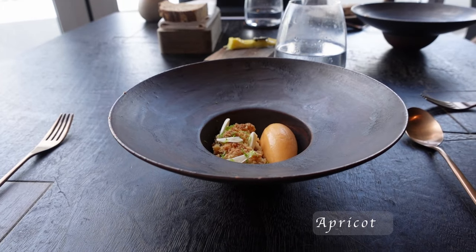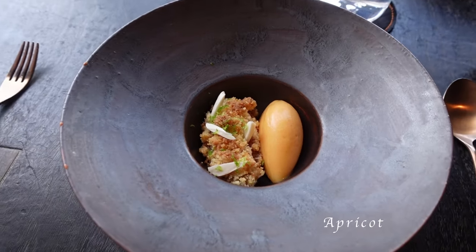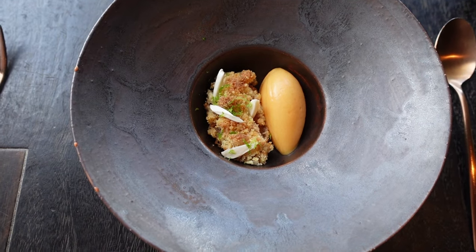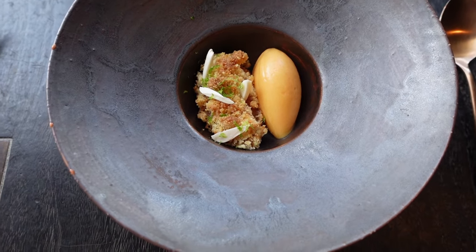First dish about apricot. The left hand side is the hot apricot compote, seasoned with some verbena. Putting on the top some fresh almond and lime zest. Right hand side is apricot sorbet. It's our first dessert. Super good, some fresh almond. You can basically taste the whole spectrum. The natural taste of the apricot, and then some lime zest on top.